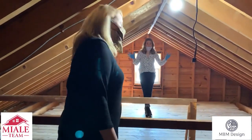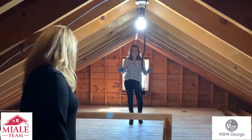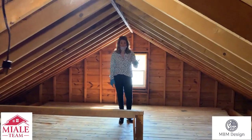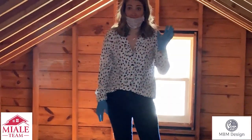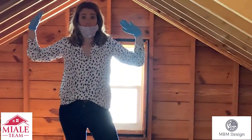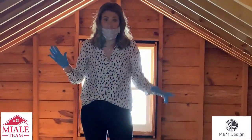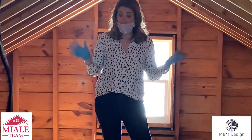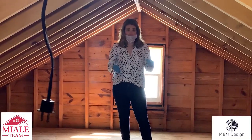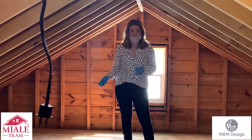Okay, so here we are in the walk-up attic. It's excellent storage space up here. You could do two things. You could store, or over time, you can finish this area. I know the ceilings are low, but this could really be a playroom. You can even have a desk over here, bean bags. Just use this space however you see fit. We have a great basement to show you, so that can be another space for storage.